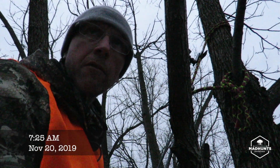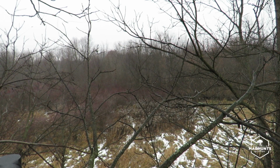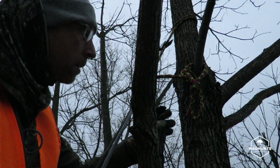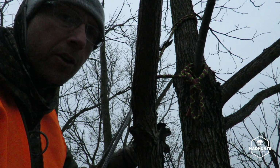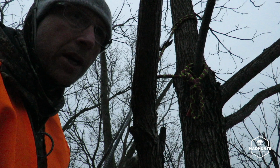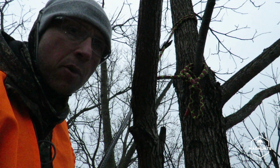It's 7:25 right now. I'm sitting over a little clearing. On all sides of this clearing is a thicket. To me, it looks like it's all bedding area. There's a swamp straight in front of me, about 150, maybe 200 yards. So it's a little ways between where I'm at and the swamp. It's all thick bedding area. I tried to walk through there, I think like 2 or 3 days ago, and I turned around and backed out because it was just so thick.